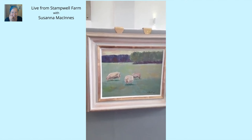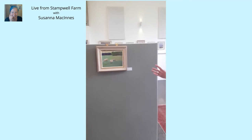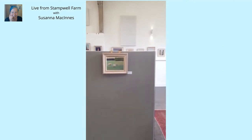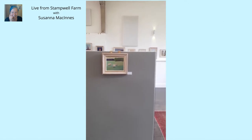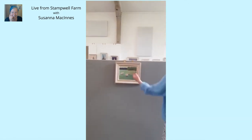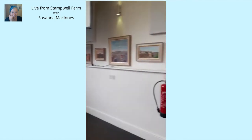Thank you. I call it pastures green because green comes in very different shades. And I was experimenting with how I could get that to work. It's quite a cool green. Yes, it is. And then the warm light on the sheep. Thank you. Trying to get that distance as well with those trees.